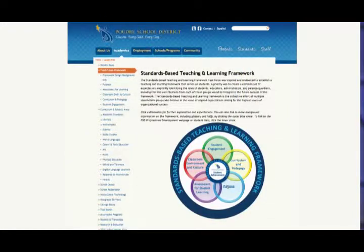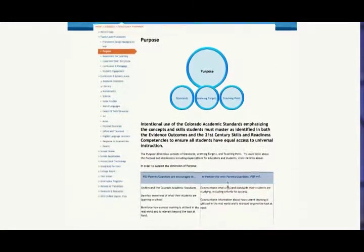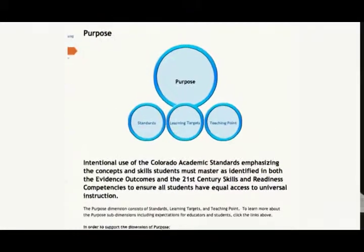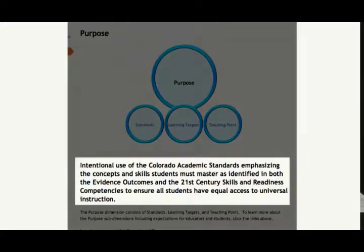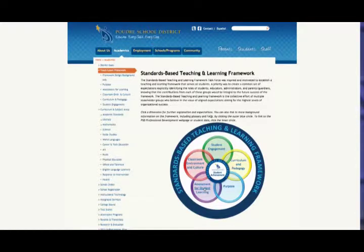Another dimension is purpose, the purpose of why we are doing what we're doing. So everything in our classrooms definitely anchors back to the Colorado academic standards, as well as in this dimension we have the expectation that each day or each lesson students are clear on what they'll learn, why they're learning it, as well as how they're going to show that they're successful. Another dimension is assessment for student learning.